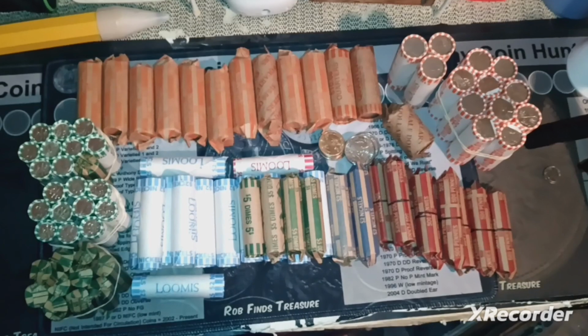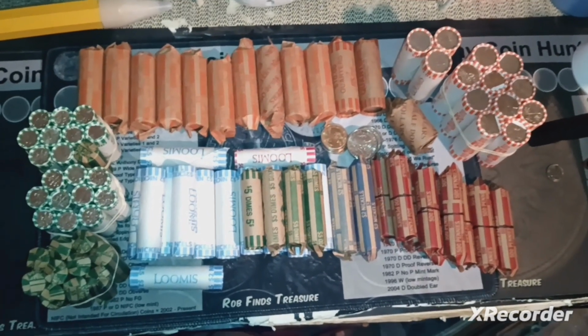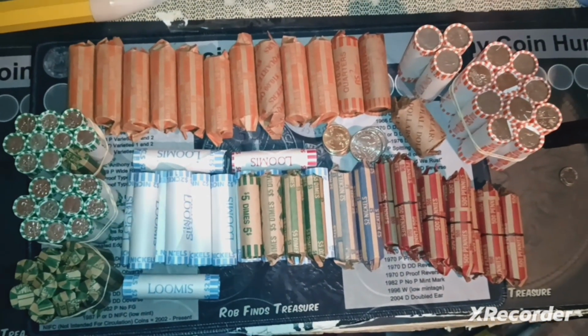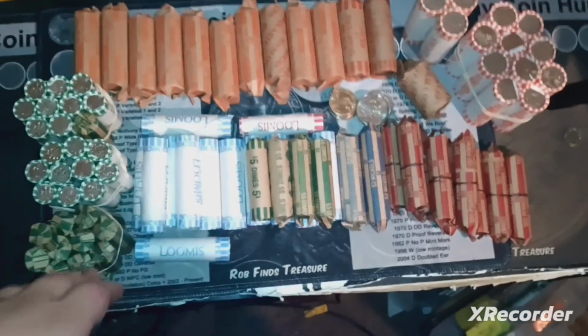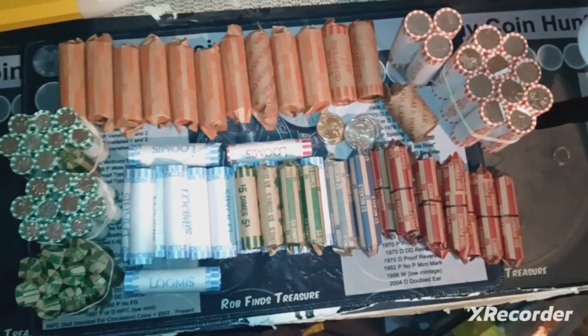I will say, I might possibly be getting a new tripod that films a little higher up, because I've noticed in a lot of my other mixed videos, the tripod's pretty close to the mat. I don't know if it will come by the time I hunt these coins. But if it does, I'll have a new tripod to hunt. If not, I'll just hunt it with that guy.